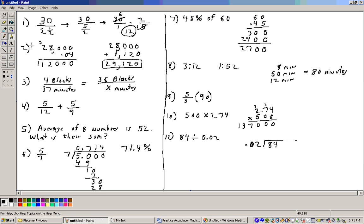On problem number 2, it says Mike makes $28,000 a year. If he gets a 4% raise, what will his salary be next year? So I took 28,000 times 4%, which is 0.04. I'll just take 4 times 0 is 0, 4 times 0 is 0, 4 times 0 is 0, 4 times 8 is 32, carry your 3, 4 times 2 is 8, plus 3 is 11. Now, since we got two decimal places, I have to move the decimal point 2 places to the left, and I get that his raise is $1,120.